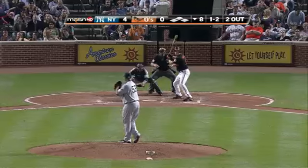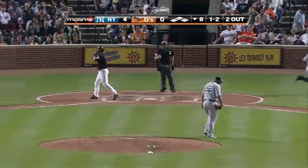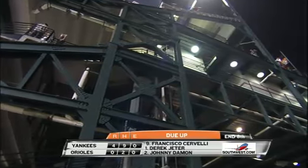1 ball, 2-strike count, 2 away. And got him. So Sabathia is as strong now as he was when he started the ball game. Sets the side down in order again. Yankees up.